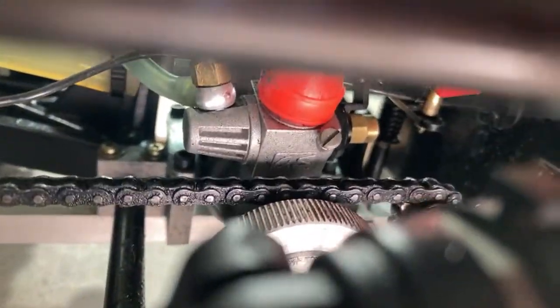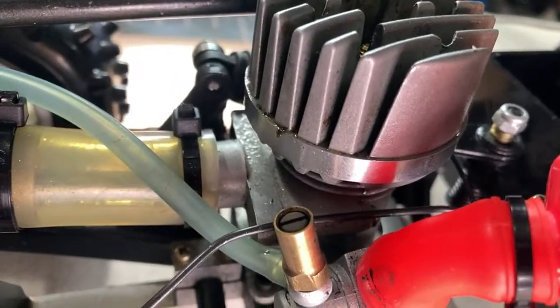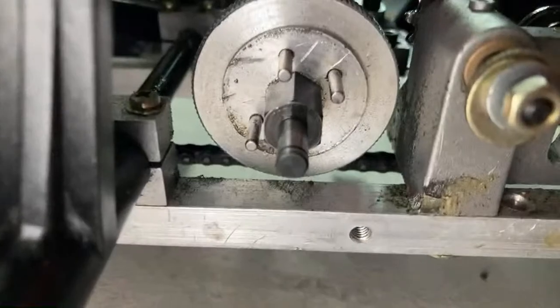So that's a new generation carb. The old carb was a problem. I have to make a gasket for the exhaust over there. The gasket is non-existent. There are zero gaskets. Take a look at the flywheel. The story of the show is the damn flywheel.